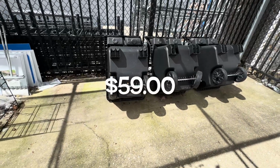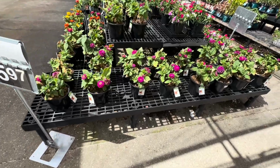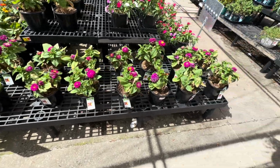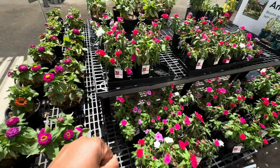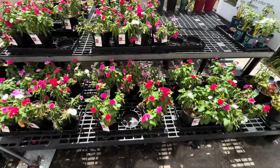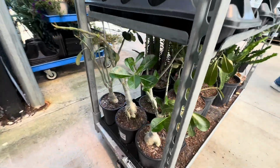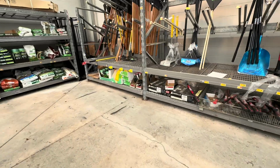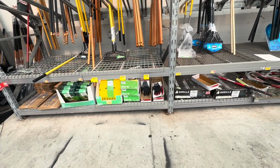Wheelbarrows here. I'm not sure about the price. Are these wheelbarrows? Yes. Now these zinnias are still $5.97. They just haven't marked them down, I'm sure, but we definitely can't not pay the full price for these. The vinca, they're still $5.97. Also have the money tree here. I didn't see this one earlier, but it is $14.96.